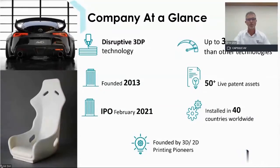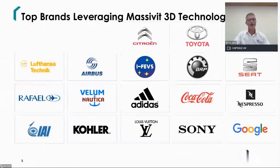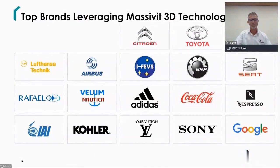More than 140 units are installed in 40 countries around the world, and the people behind the success of Massivit 3D are pioneer founders in the 3D market, but also in the 2D arena. You most probably can recognize at least 50% of the brands here, and those are brands that are leveraging, as of today, Massivit 3D technology.